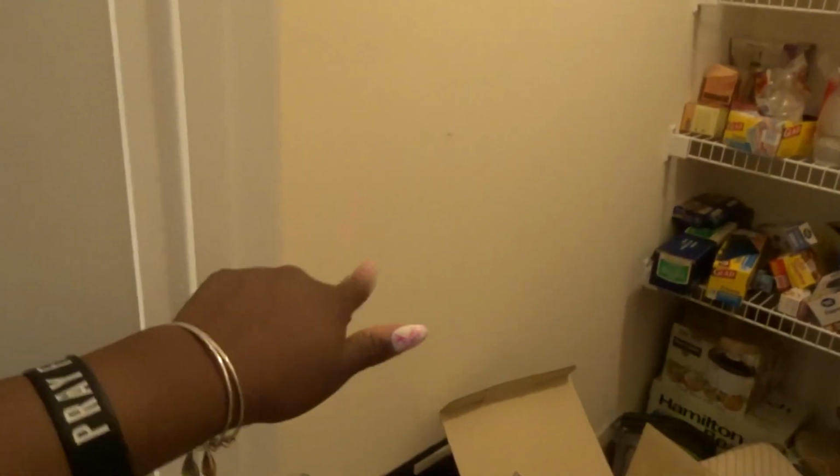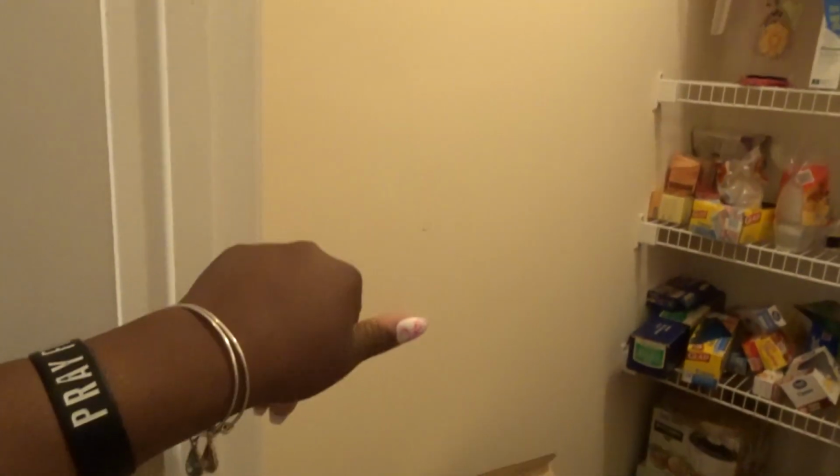I was thinking, where do people store their mop? Is it in the pantry? But I think I'm going to store my mop in the garage, because mops can be drippy and wet and just nasty, and I don't want it on my wonderful hardwood floors that flow into the pantry, which is amazing.